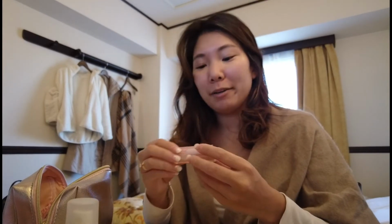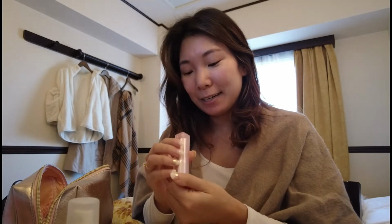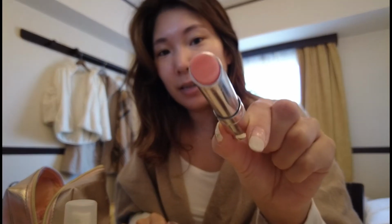Another product that I've been loving, I actually got this from my friend as a present for Christmas. It's called the Lip Glow Color Reviver Balm. I believe the brand is DIOR. I've never had anything by DIOR, so I was quite excited when she gave this to me. And it's in the shade 001 pink. I think the shade might be a little bit too pink for me at first glance, because I don't look good in Barbie pink color.